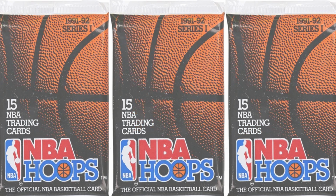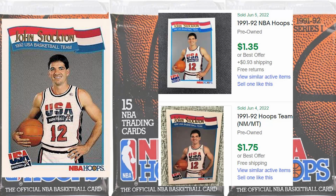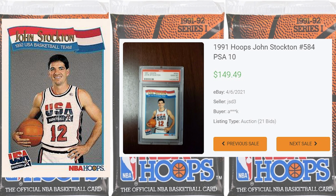Coming in at number 7 is this John Stockton, card number 584. You could pick up an ungraded copy of this card for less than $2 on eBay. A PSA 9 sells for around $15, while a PSA 10 will currently set you back around $68 on average. And the record sale of this card comes back in April of last year, selling for $149.49. Graded 132 times by PSA, this John Stockton is a pop of 72 in a PSA 10 and 46 in a PSA 9.